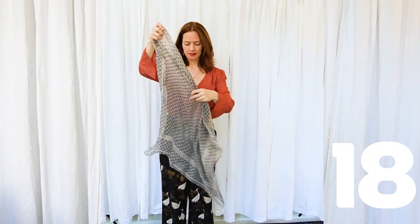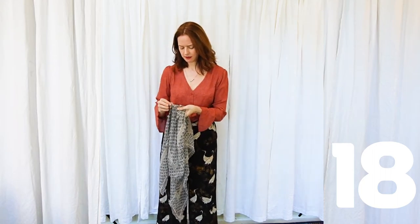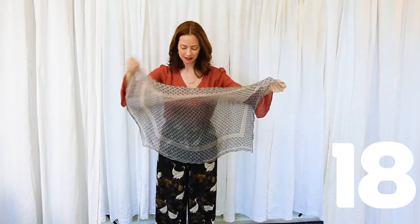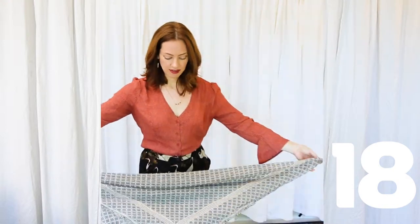This is definitely one of my ride or die. What is this? Huh, wow. I just discovered a little flaw in my scarf, a little damage, so I'm kind of sad. This has been through so many things. It's been to different continents. And let me show you all the different ways I use this on vacation.